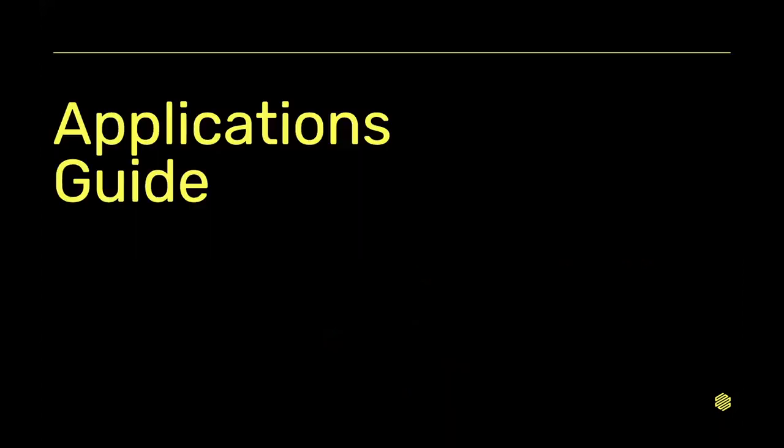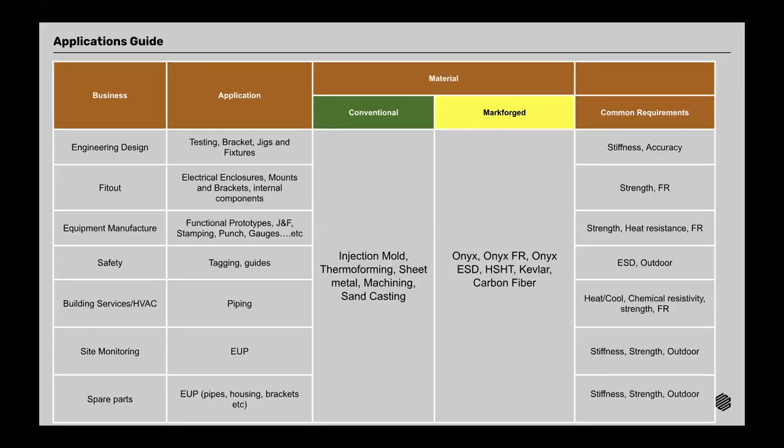Let's have a quick look at an applications guide. We don't have a lot of time to go through the detailed applications guide, but basically we have myself and our partners with applications engineers all around Australia who can help to identify, I guess, the pain point and what would be a good application for you for high-strength additive manufacturing.